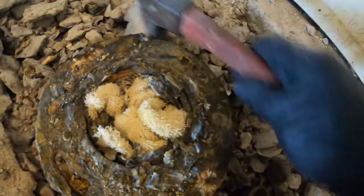Changing that one. Looks like this little one right there. Plus, I've been hitting it a lot. Maybe it's all rusty. Get that cement out of there.